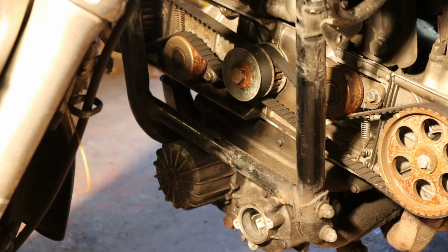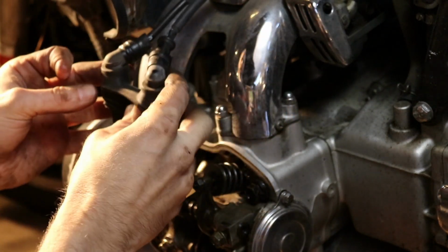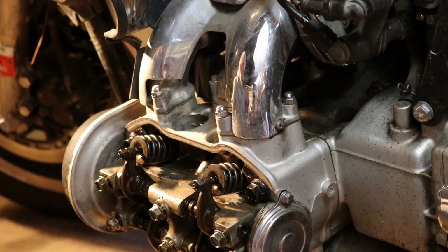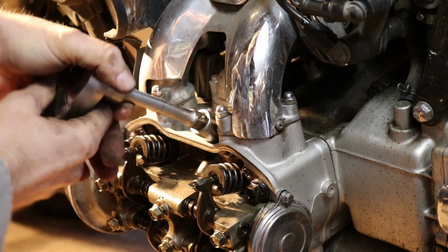Alright, so second step is to remove spark plugs and see if there's some sort of pressure built up in there. It's hydrostatically locked, as he said. So let's see if he's right. Boom, boom, boom.